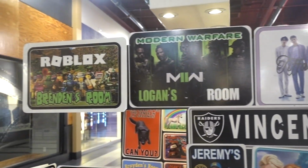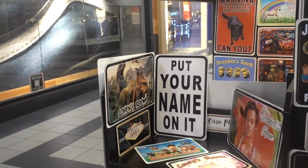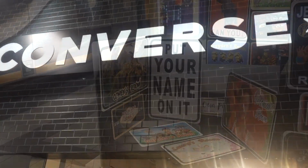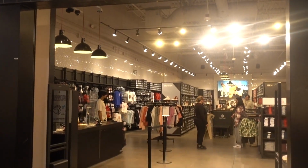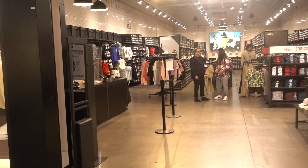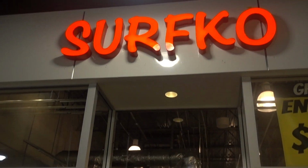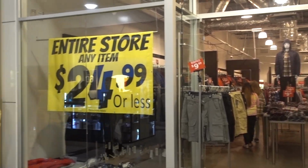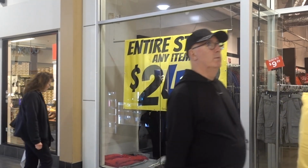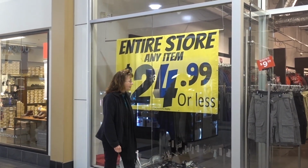I know somebody named Eliza. Put your name on it and you can have a sign that it's your room. Is another shoe name, and they've got lots of shoes in the back of this store and some clothes in the front. I don't know whether they have surf items here, but they have a big sign that says entire store, any item $24.99 or less. It's a pretty good sign.